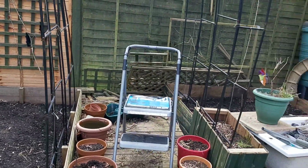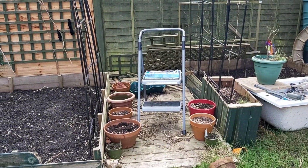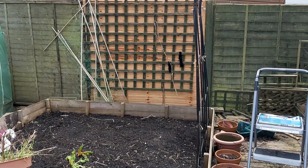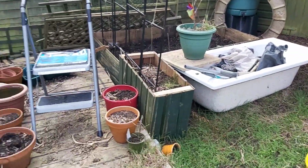And we have straightened up and fixed up and re-put in the arches because they got completely destroyed in the wind over the winter. And as you can see, we've started replacing fence panels as well, so these are more sturdy, so we can grow things up the fences again. That bathtub's still empty.